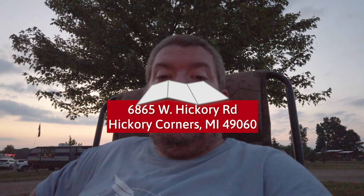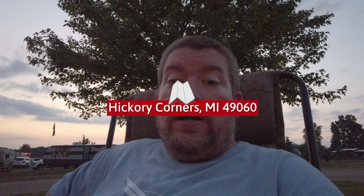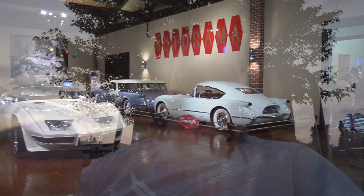Today we went over to the Gilmore Car Museum in Hickory Corners. Wow. You gotta go to this place. I mean, I knew it was big, but it's a lot bigger than I thought. And so when you go in, it looks like a regular museum. The first part has some Corvettes. Then it goes by kind of like manufacturers or years.